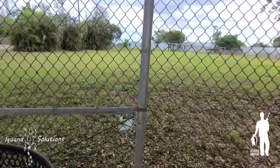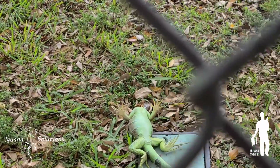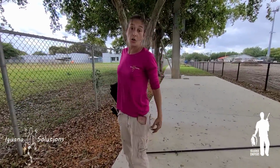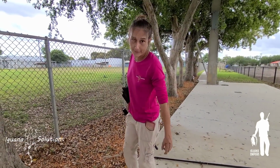Real humane shot. We're gonna go over there and retrieve him and show you all the shot and probably a photo. I think it's a girl, by the way. Note how fat that belly is. The girls are super large. That last one I was calling a boy was also a girl. She was huge. We're gonna try to cut her open in a minute and get an egg count for y'all.